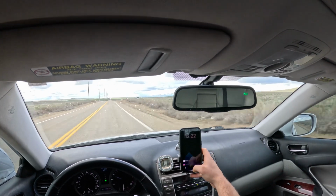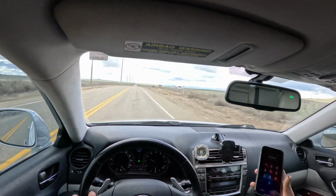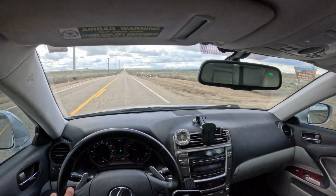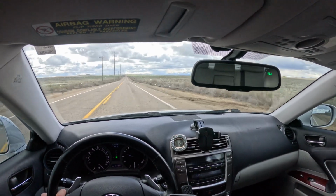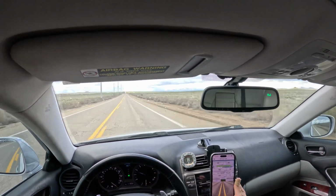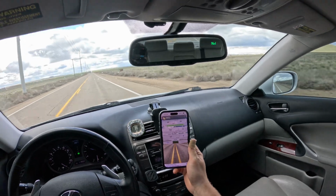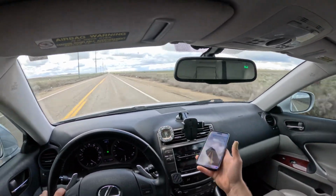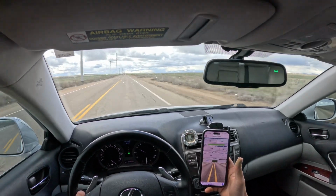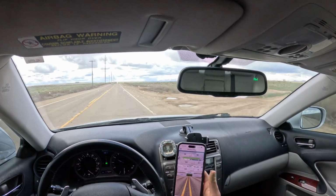So yeah, let's get on this app real quick. Let's test the 0 to 60 here, because I'm about to run into a spot that's kind of clear. So I'm going 50 right now. Here's my app right here. If you guys want to know, it's GPS Race Timer. I'm not getting paid to advertise this, but it's a good app to have. It's what I use to test my 0 to 60, my quarter mile, 0 to 100.